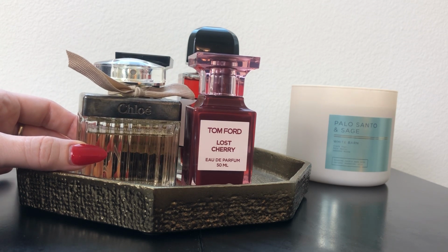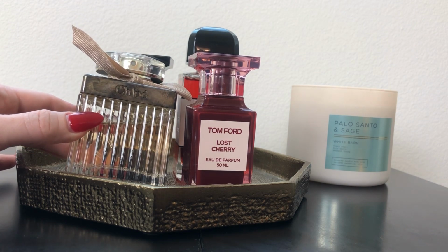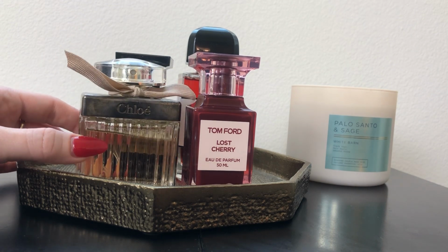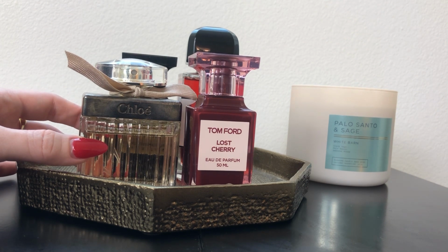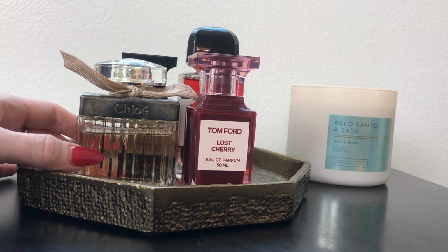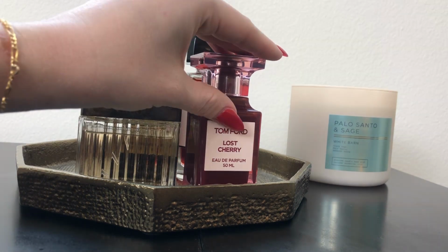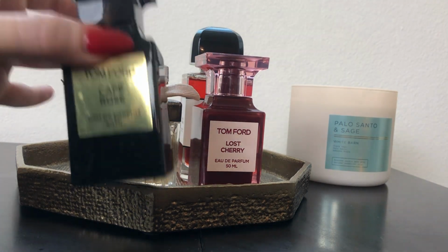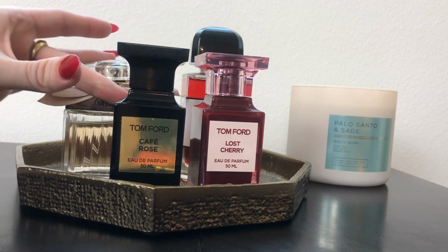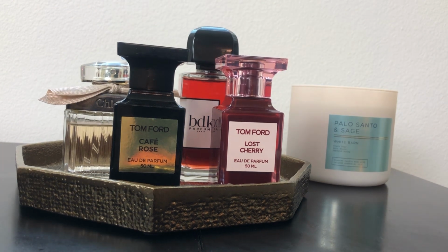It has some notes of peony, lily of the valley, rose, and a couple other floral notes in there that all come together to be a super light, pretty, girly scent, very easy to wear and very easy to reach for. So really excited to wear this, and I feel like it rounds out some of the other deeper, more sexy perfumes that we have here. I'm just going to arrange this a little bit, but very excited to wear all of these this month, and I will update you next month with all my thoughts.